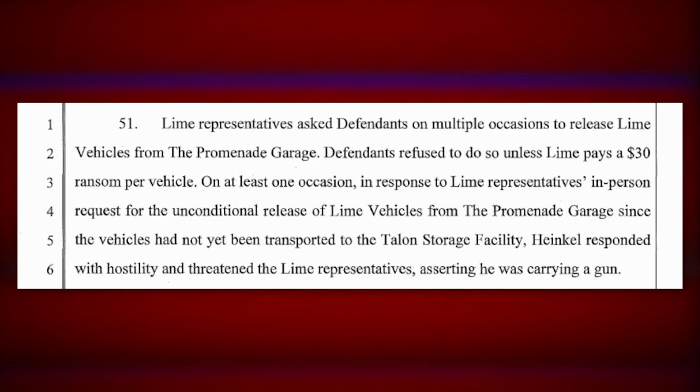And Lime's lawsuit has this tidbit. On at least one occasion, in response to Lime representatives' in-person request for the unconditional release of Lime vehicles from the Promenade Garage since the vehicles had not yet been transported to the Talon storage facility, Scooter Removal co-founder John Henkel responded with hostility and threatened the Lime representatives, asserting he was carrying a gun.